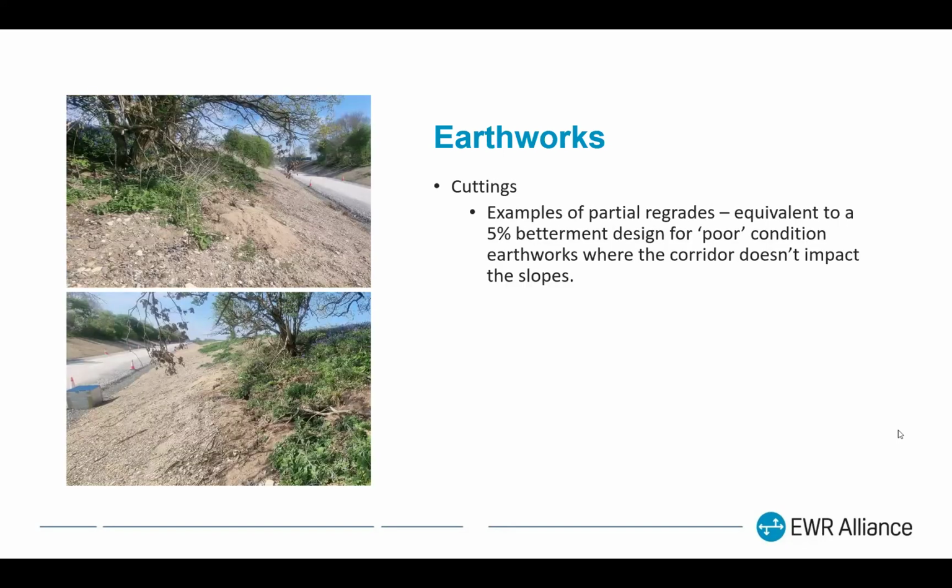Lower cuttings, these are not Winslow Station, but somewhere to the west, give examples of partial regrades, which is in effect 5% betterment. These were poor slopes, but the corridor itself doesn't impact them. So all we had to do was essentially tidy them up.